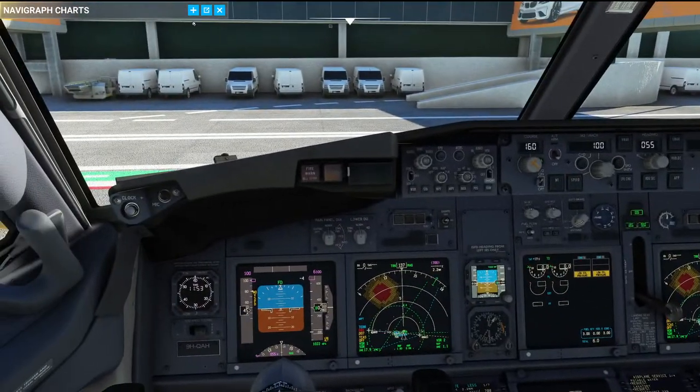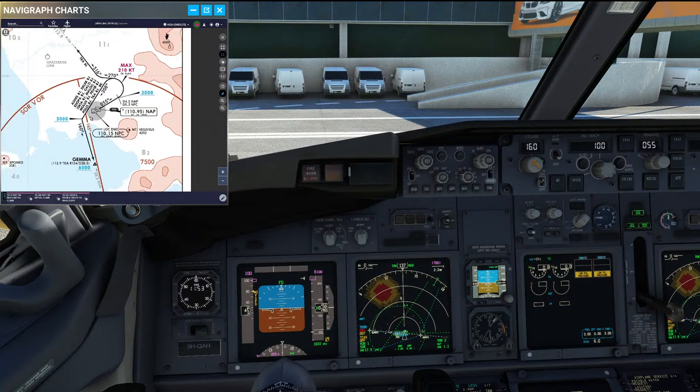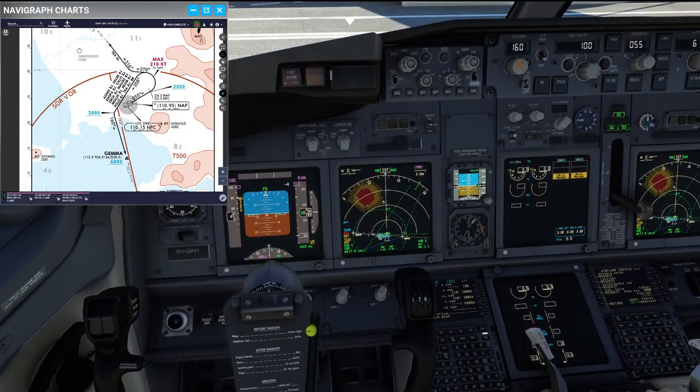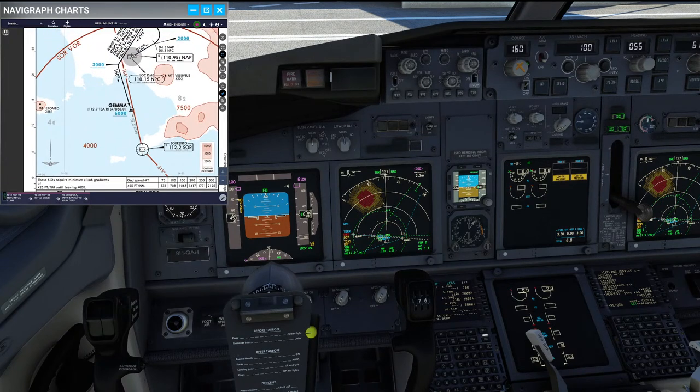Okay, threats for the departure. We do have some rather high terrain in the area, which we can see on our chart as well. We'll go straight ahead. There is terrain rising up 2,000 feet and even 5,000 feet over there. So we'll make sure that we carefully stick to the SID. We're also going to use the terrain display. And apart from that, make sure that we comply with those altitude restrictions. We do have an engine out SID as well, which we're going to talk about in a moment. And apart from that, I would say that's all the threats that we have for today.